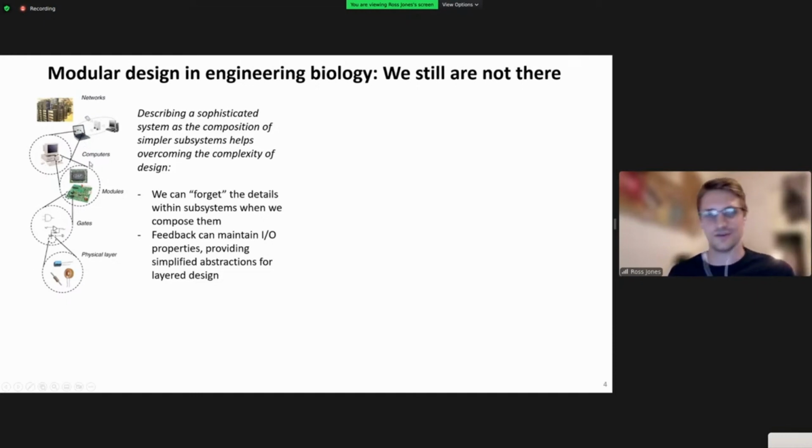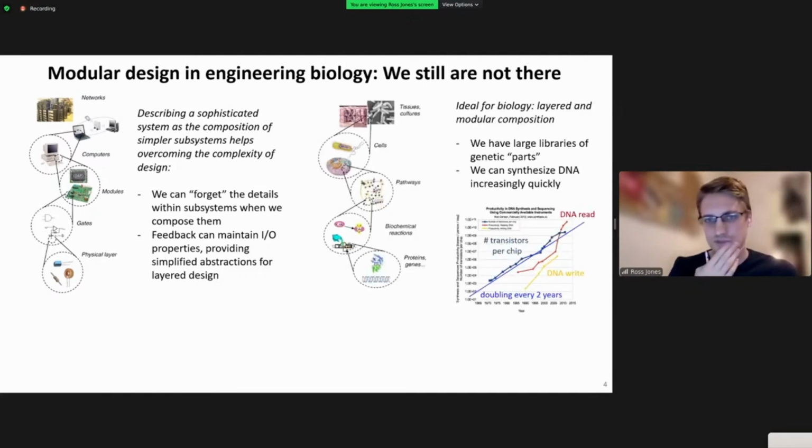And of course, no computer works perfectly, but we can make really great things with this strategy. In biology, it's really tempting to say, hey, look, we can break down the tissue into the cells, and within a cell, you can look at its pathways and the reactions within those pathways and say, what if we could do the same thing? Just compose this up from the bottom, design the proteins and the genes, and sort of let them emergently give us the behavior that we want.